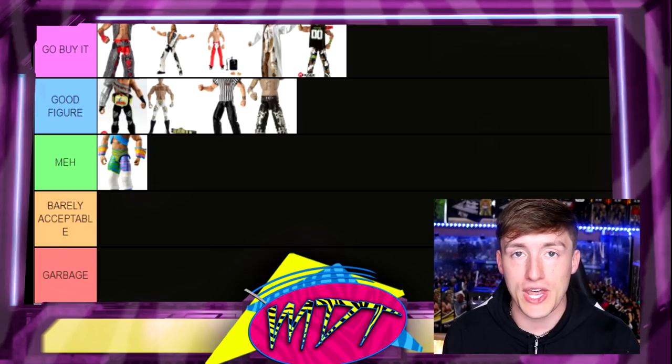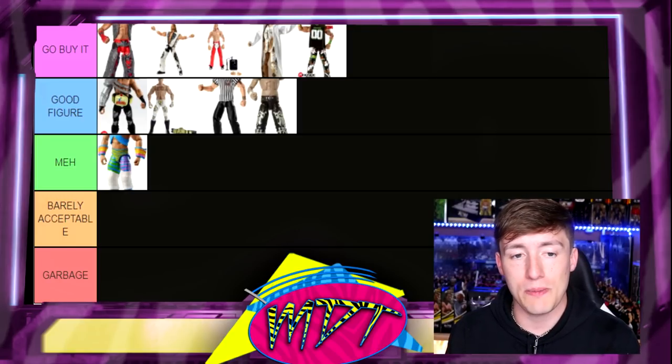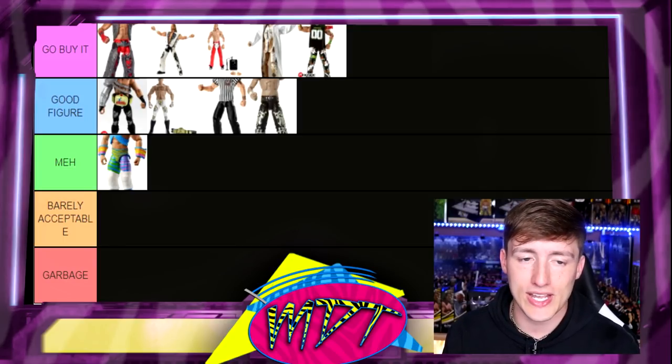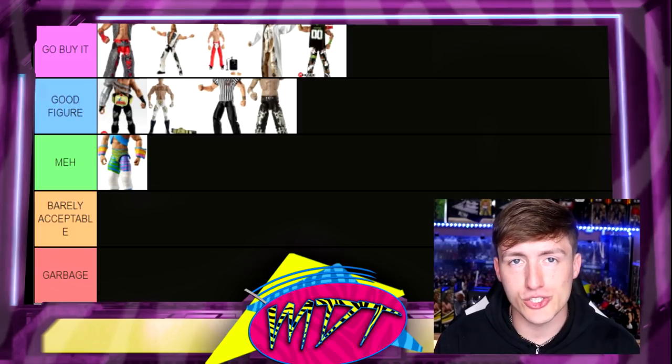It's definitely go buy. If you find that at retail, which it's hitting retail right now, you need to go ahead and grab it. You will not regret it. I have two copies right now. Could add a third. It's that good for me for Shawn Michaels. So the WrestleMania 26 Shawn Michaels figure right here is going in go buy.